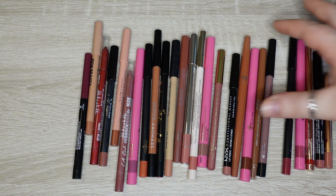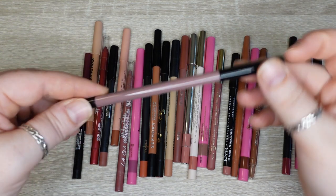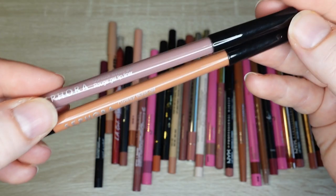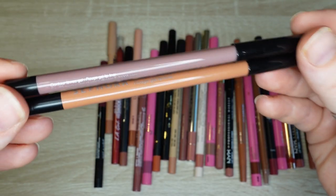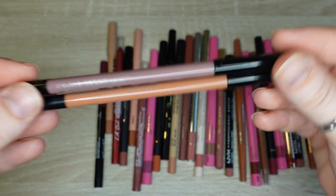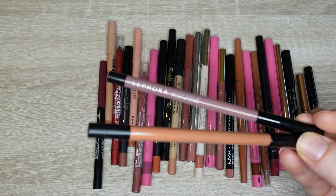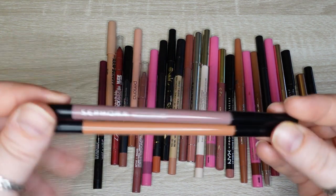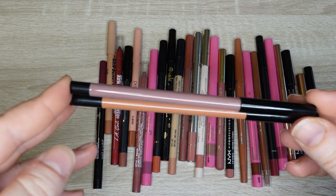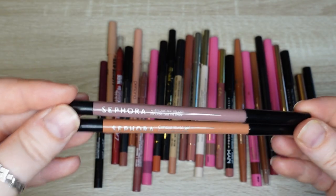A more creamy formula that I have is the Sephora liner. I think I have two of these. Here's one, and here is the other one. These are the Rouge Gel lip liners. I have mine in the shades Sink or Sauce, and then Nothing But Nude. I think these are really good colors. I like the tones of them. They're just ultra creamy, super creamy. They don't last a super long time. They're more like a shiny finish than a matte finish, and some people don't like that. So that is how these perform. I don't mind them, they just don't stay very long.